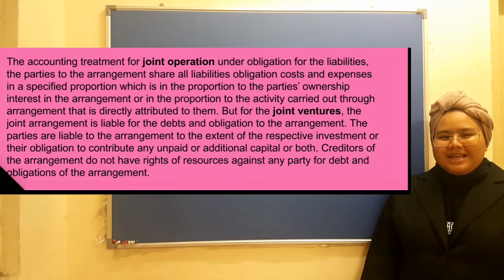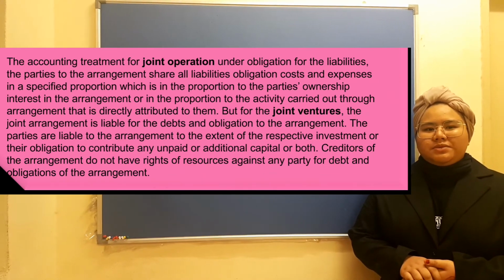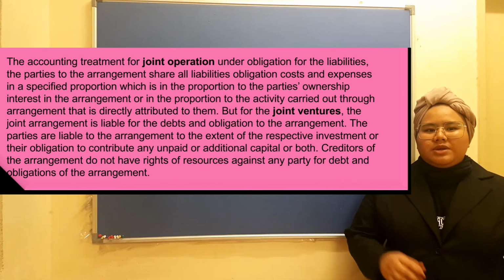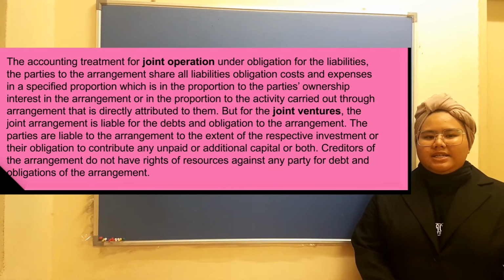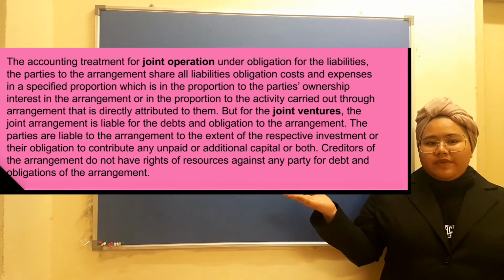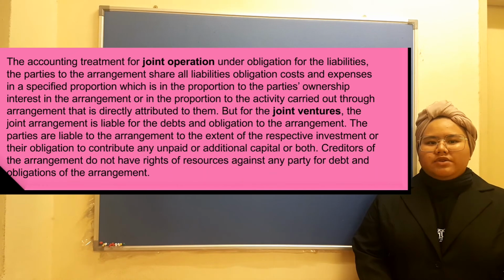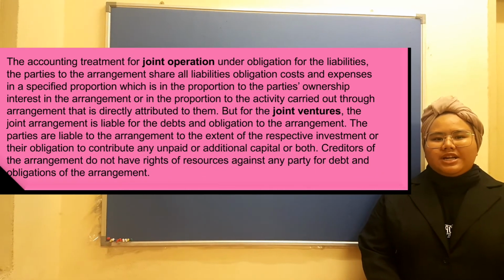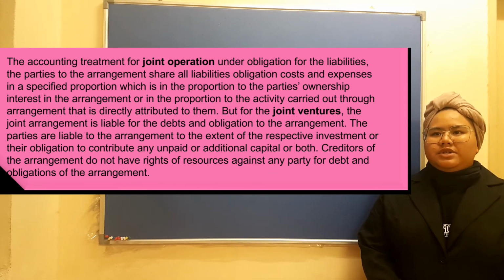The accounting treatment for a joint operation under obligations for the liabilities: the parties to the arrangement share all liabilities, obligations, costs and expenses in a specified proportion, which is in proportion to the parties' ownership interest in the arrangement or in proportion to the activity carried out through the arrangement that is directly attributed to them. But for a joint venture, the joint arrangement is liable for the debts and obligations of the arrangement. The parties are liable to the arrangement to the extent of their respective investment or their obligation to contribute any unpaid or additional capital or both. Creditors of the arrangement do not have rights of recourse against any party for the debts and obligations of the arrangement.